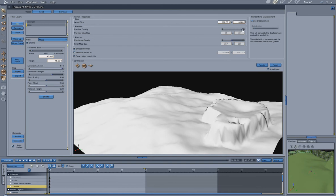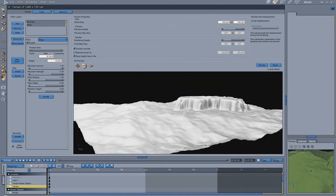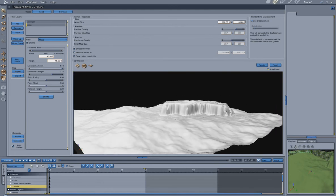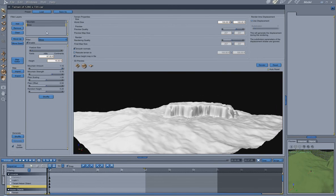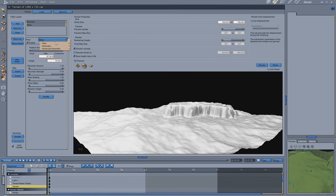But we can change that. We can turn it up, and also undo that auto reset so that when we pick a view, it'll stay there. And now if I disable the mesa, see what that does? And that's just using the filters. Let's go ahead and enable that again. And we can change this to, well, there's all these different things.